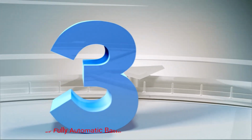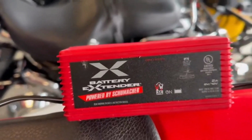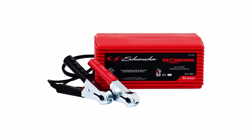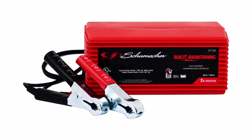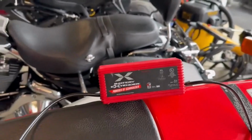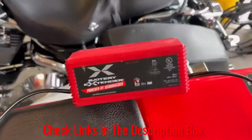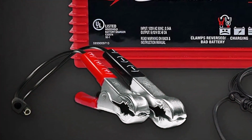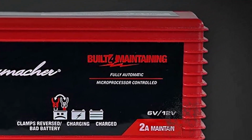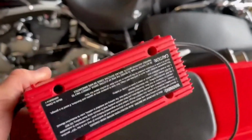Number 3. Schumacher Fully Automatic Battery Charger. The Schumacher Battery Charger and Maintainer is designed for boat, motorcycle, and power sport batteries. It has a 2A fully automatic charging and maintaining system, so your stored batteries stay powered up. The device also features a float mode and microprocessor-controlled multi-stage charging, which promotes safety and battery life. Other features include a quick disconnect harness, an LED indicator, and auto voltage detection, which distinguishes between 6 and 12-volt batteries. The Schumacher is DOE compliant and meets energy efficiency standards. It's small and lightweight enough to mount on the wall and is a cost-effective option that's easy to use.